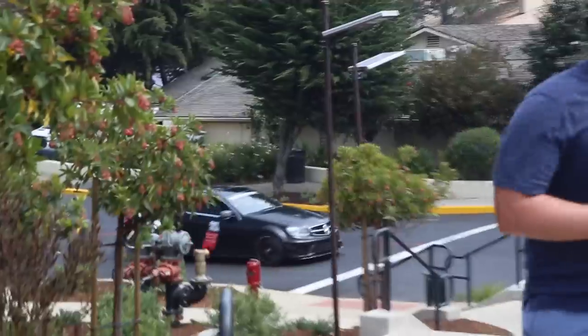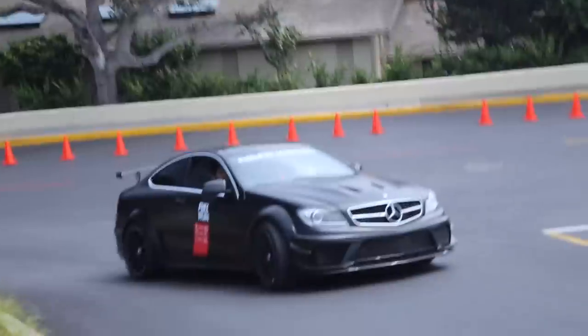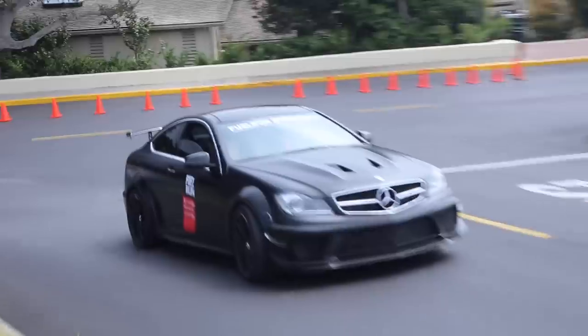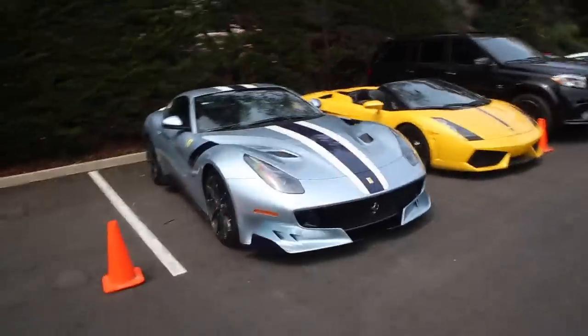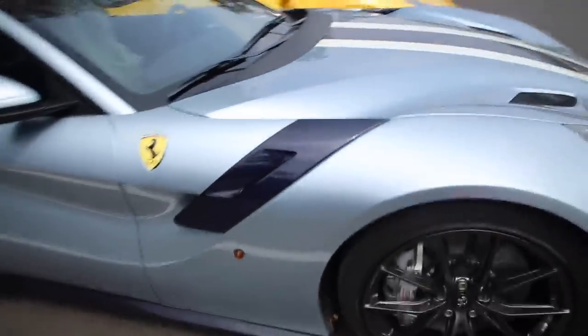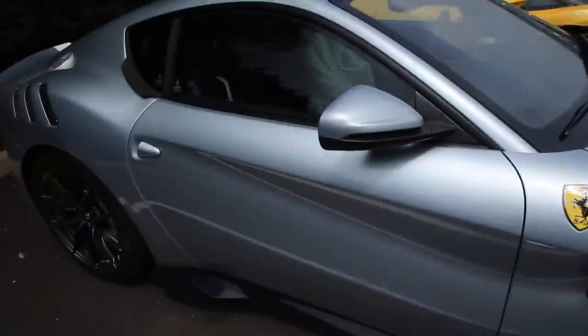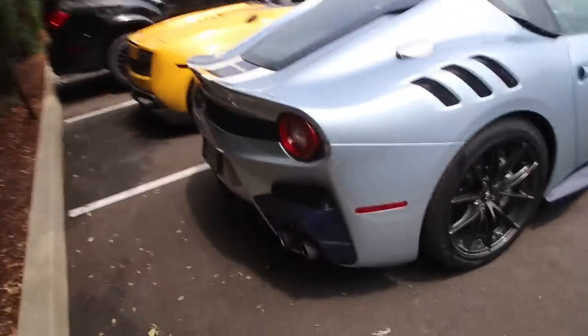There she goes. C63 Black Series. Is that a real Black Series? The world may never know. Got another very clean TDF. Every TDF we've seen so far has been a pretty good spec. This one has lots of blue carbon as well. No yellow on this one. No blue rims, but blue carbon everywhere.